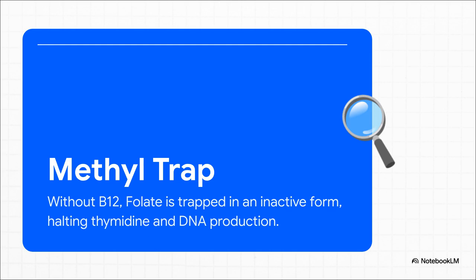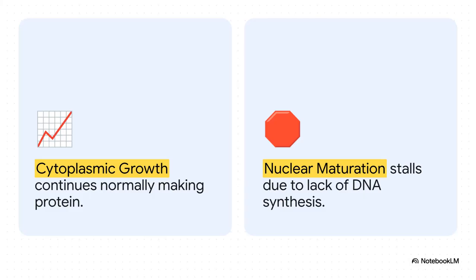This brings us to a fascinating biological roadblock known as the methyl trap. Basically, vitamin B12 acts as the crucial key to unlock folate. B12 drives a reaction that processes homocysteine, and in doing so, it regenerates the active form of folate. If vitamin B12 is missing, folate becomes securely trapped in a totally useless, inactive methyl state. Even if dietary folate is incredibly plentiful, the cellular factory simply runs out of the active materials needed to copy DNA. And this perfectly explains the mechanism behind those giant, unfinished megaloblasts.